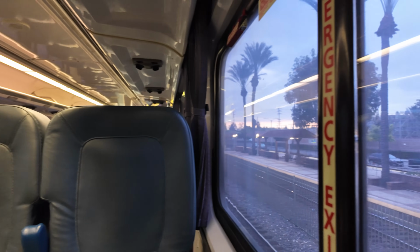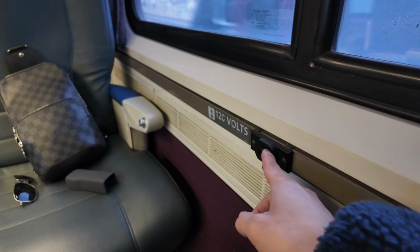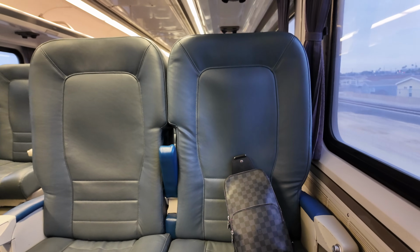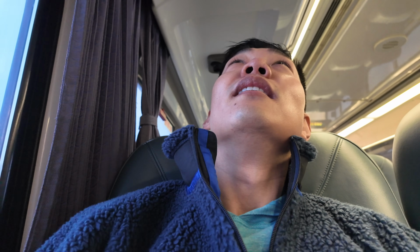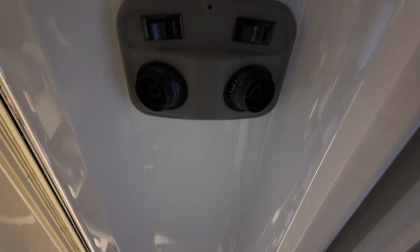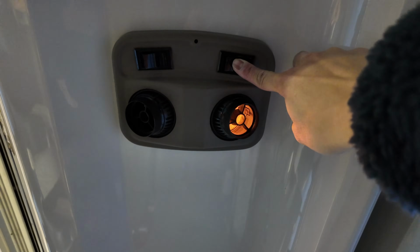Going southbound, and on the right side is Ocean View. There's an outlet here. Our next station stop, in about 5 minutes, will be Anaheim. Reclines quite a bit. Whoa. Yo, this isn't bad. Air vents up here. The light. Okay.